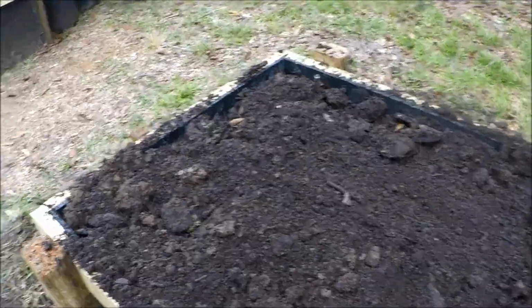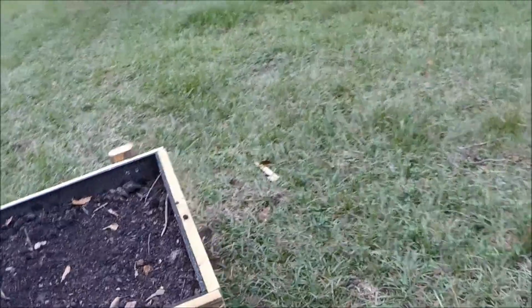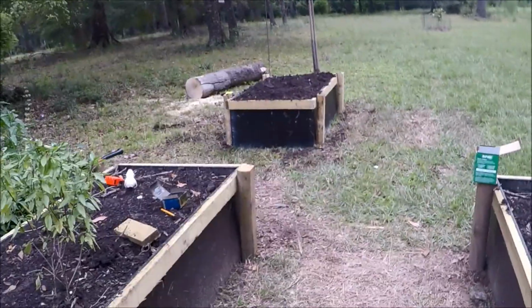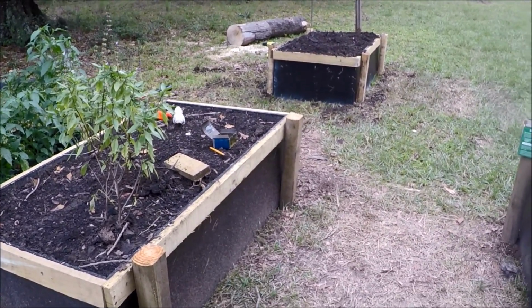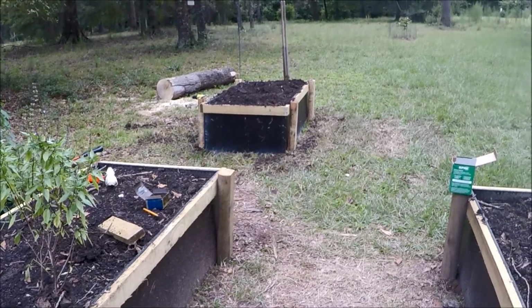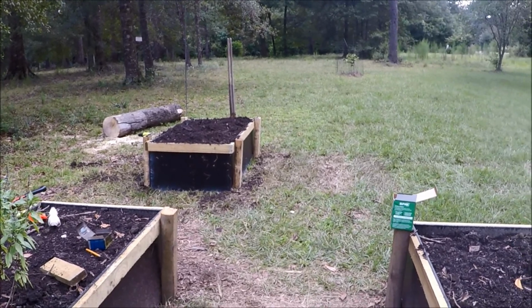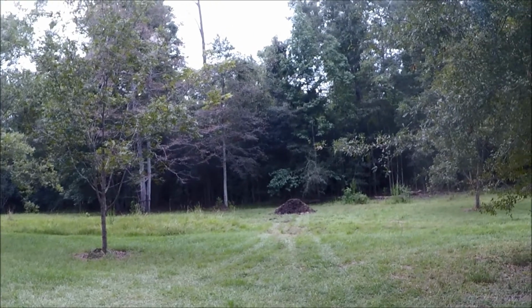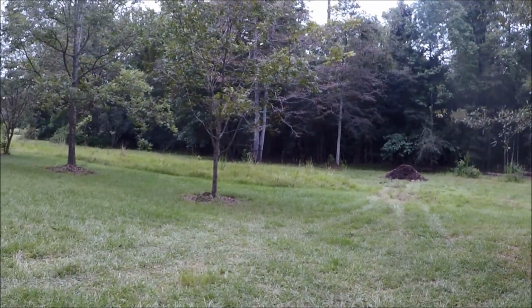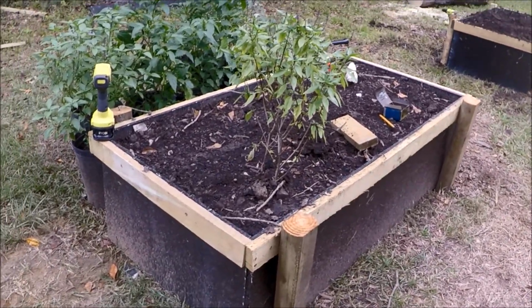So, there it is. Three beds. The ultimate goal is to have 20 of them. If I keep working like this, I'll have seven of them by next week. It ain't going to take me long. My limitation is how much mulch I'm going to have, because I'm actually filling up two more beds that ain't mine that I'm doing for neighbors.